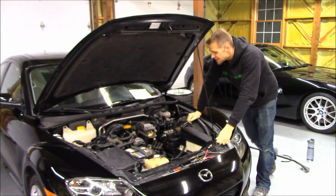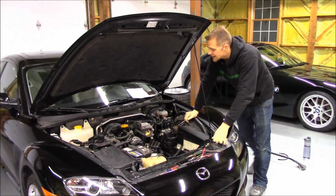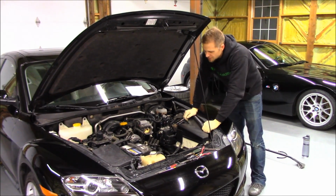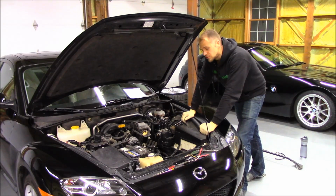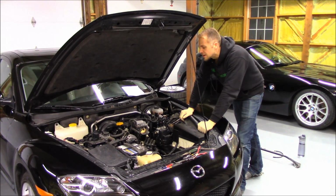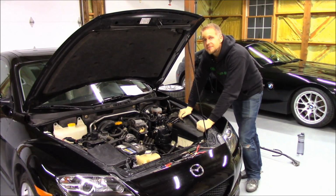But the next step in this process is to actually remove the coil assembly itself and disconnect it. There's 4 10mm nuts that hold the assembly to the motor, and so we're going to take those off first, disconnect the coils from there, and then disconnect the spark plug wires. So we'll do that now.